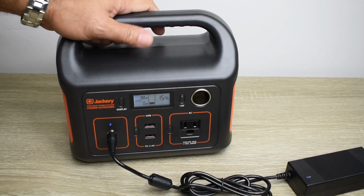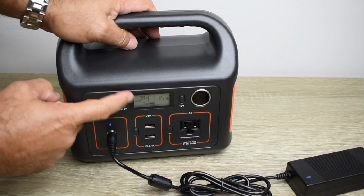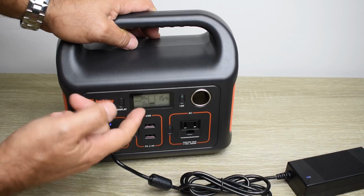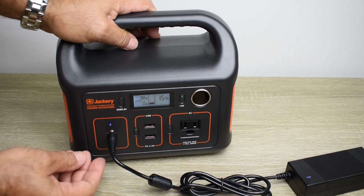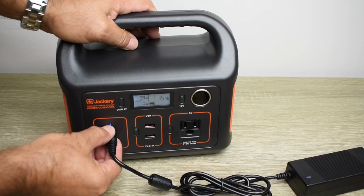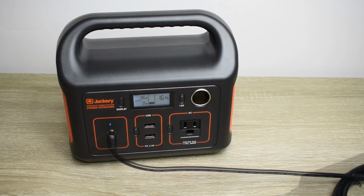Now the only issue I have with this whole system so far, I'd like to see more current going into this unit for charging. This way it charges faster. 38 watts is a little low. That's why it takes about 8 hours from fully depleted to charge back up. Let me disconnect this and hook up my power supply. Okay, we're at 36 watts with my power supply set at 12 volts and 3.5 amps.